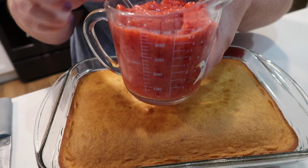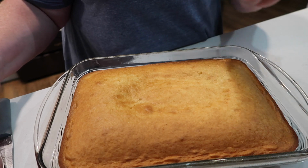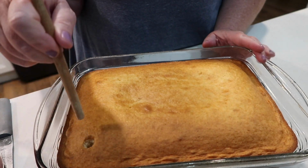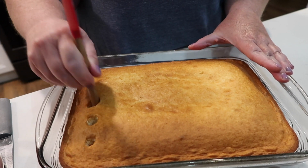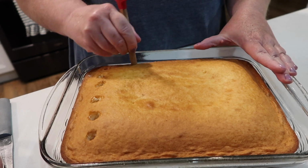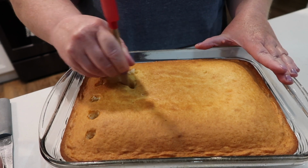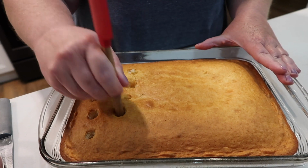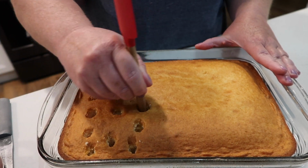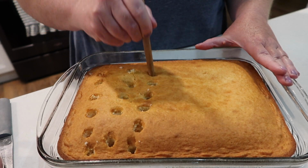So here's my strawberries. It takes 16 ounces. You're going to go in with the round end of a spoon or something along these lines, and you want big holes because we're going to get all of that strawberry down inside these holes so they can just go throughout the whole cake, making it so moist and delicious. So I'm just going to work here on getting all the holes throughout this cake.